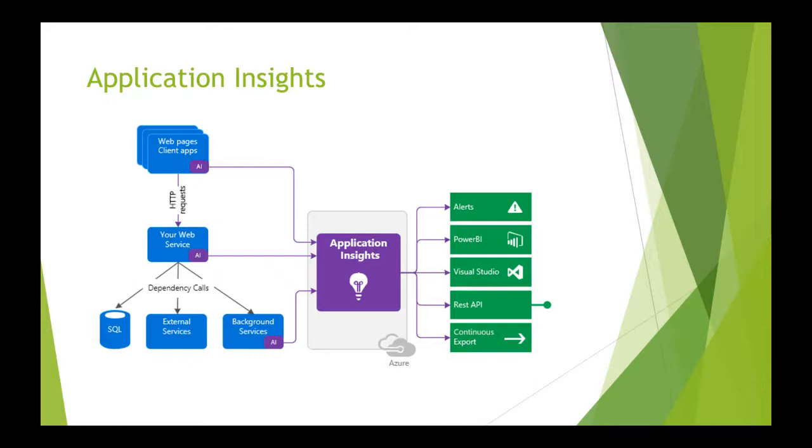And we've used this in the product that 6pivot has. We've got a product called Cloud Control. We've used this to detect an issue we had in SQL. We had certain queries in SQL that were running really, really slow, and we were able to look at the application map feature of Application Insights and determine what was happening. And again, from Application Insights, we can go to alerts, we can go to Power BI, we can go into Visual Studio, and we can do all of this stuff.